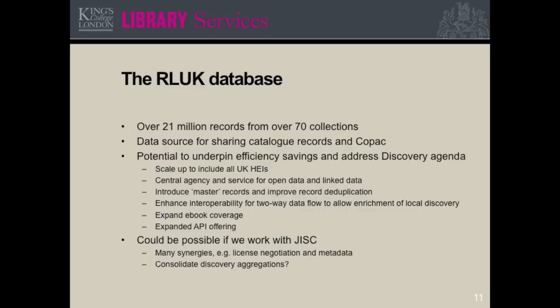We're going to hear from Ed after Sarah about what's been happening at Cambridge with some great initiatives on linked data, and there's also been some good work on open bibliographic data there. That takes a lot of expertise, it takes a lot of cost. If we had an improved aggregation with a central service or agency function, that could be where the data is opened up, that could be where the data gets linked, because I, for one, haven't got the expertise or probably the resource to do that locally at King's, and I suspect a lot of people would feel the same.